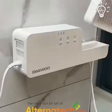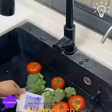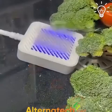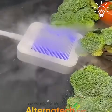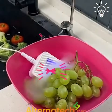Have you ever seen a product that defrosts and frosts your food? So incredible, right? Just put your food and water in with the product. It can't get any simpler.